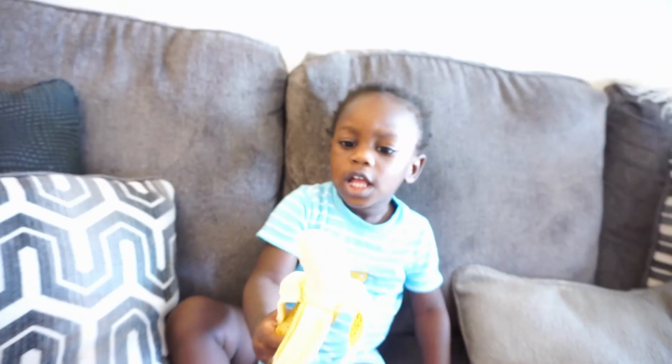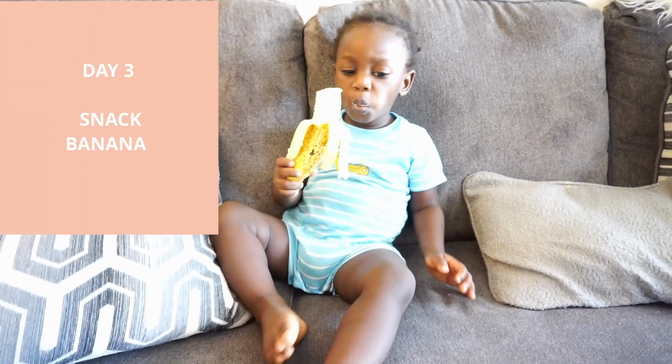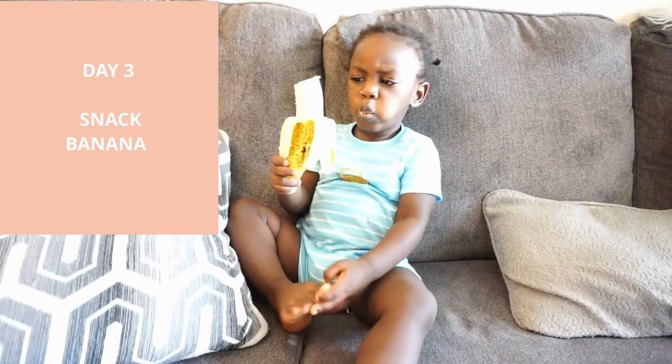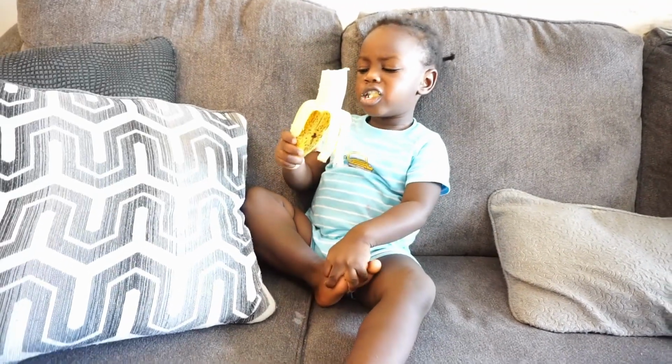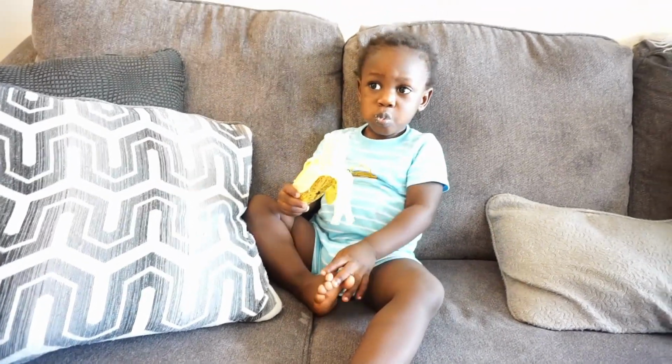For his snack, I just gave him a banana again. He loves bananas so much. I just didn't want the fruits to go bad. So what I do is when I buy fruits, I make sure we go through them very fast so we don't end up trashing fruits.